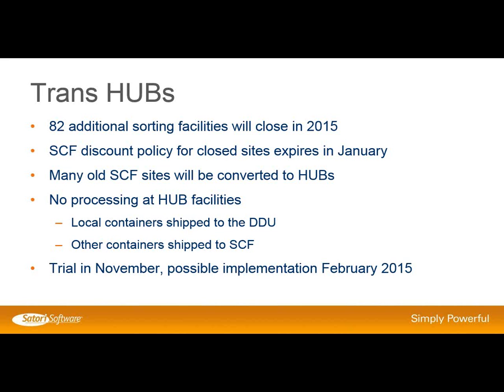Now they've had a process in place, kind of an ad hoc process, where if you had previously entered your mail at this SCF, you could continue to drop your mail there and continue to get the SCF discounts for dropping your mail at that location, even though there's no actual processing going on there and it's not an official SCF. What the hubs are going to do is replace that ad hoc process with something more official. A lot of these old SCF sites are going to be converted to what they're calling the trans hub.